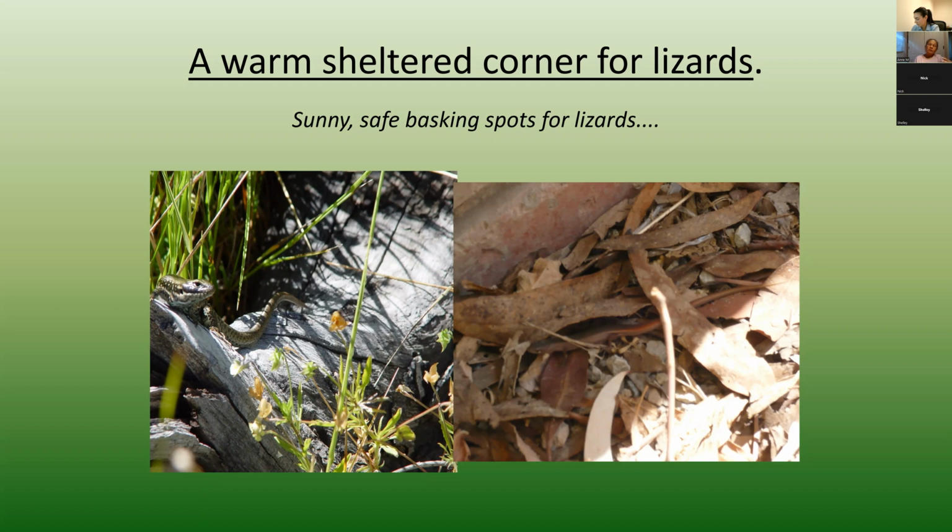If you have rocks that are embedded into the soil, that's not so valuable, because there aren't any cracks that the lizards can dash into when they feel threatened. So just a loose pile of rocks, where there are cracks and openings, is very valuable for skinks and lizards to be able to hide in when they feel under threat. But you also then need to plant some vegetation near the log or near where you've got your rocks, because they need that as well.